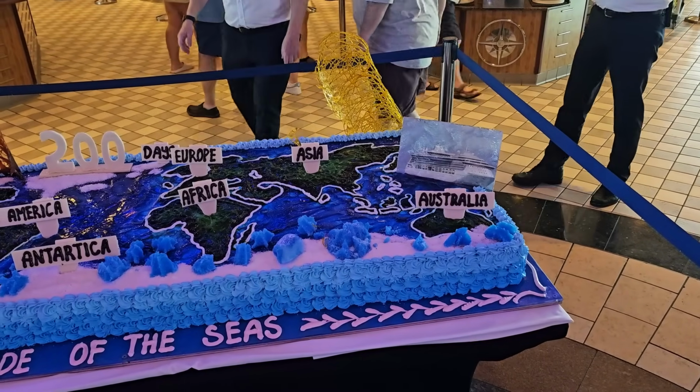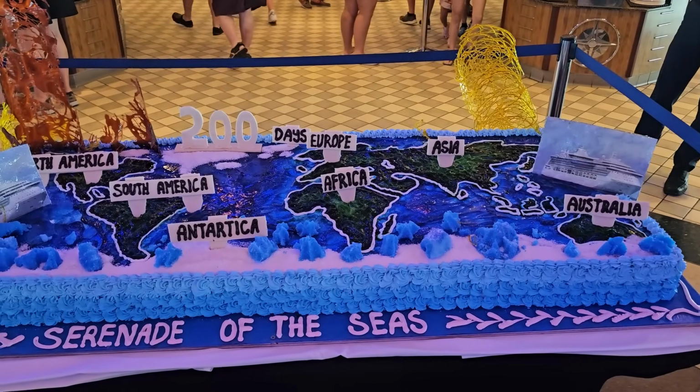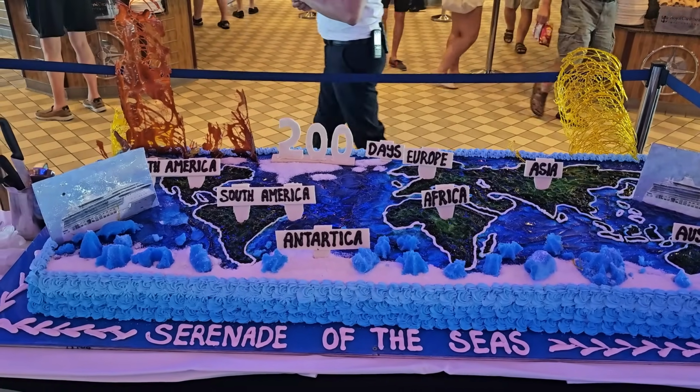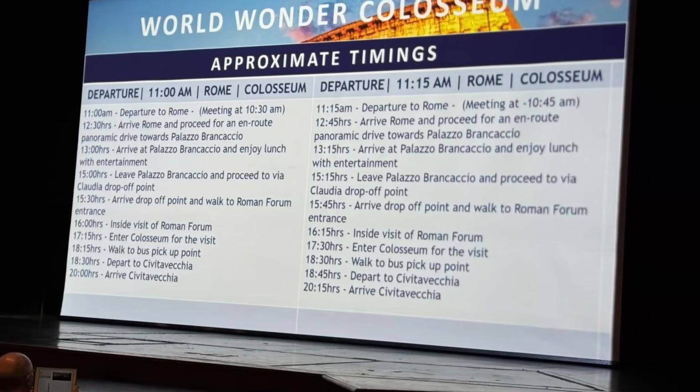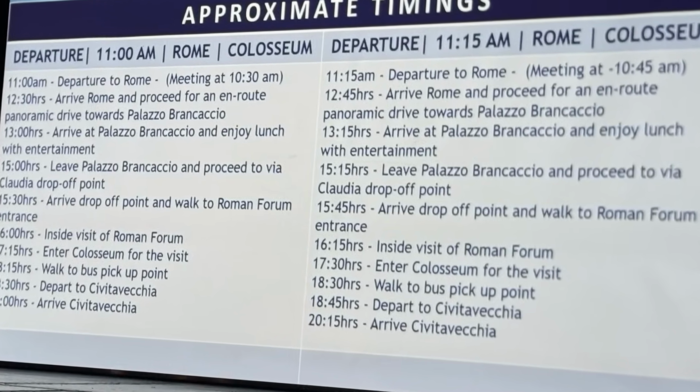So we're on days 199 and 200. Day 200 here is a sea day. And so for day 200, they made us a huge cake here to celebrate. We also had a meeting to talk about our trip that we're going to be taking to the Colosseum, one of the world wonders that Royal is giving us, so we needed to find out information about that. And we also did a live stream, which was a lot of fun.